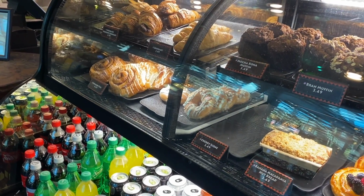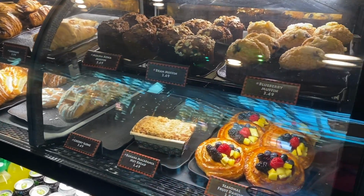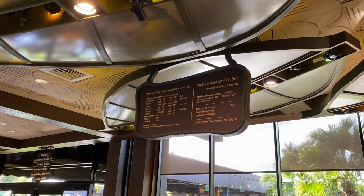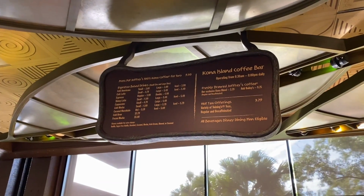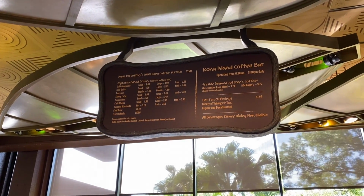And in the afternoon, this will turn into cupcakes, chocolate-covered strawberries, chocolate-covered bacon, and things of that nature. Kona Island is also, like I said, a coffee bar, so they've got tons of specialty coffees on the menu. If you want to get a latte or an iced coffee or something like that, this is where you want to go.